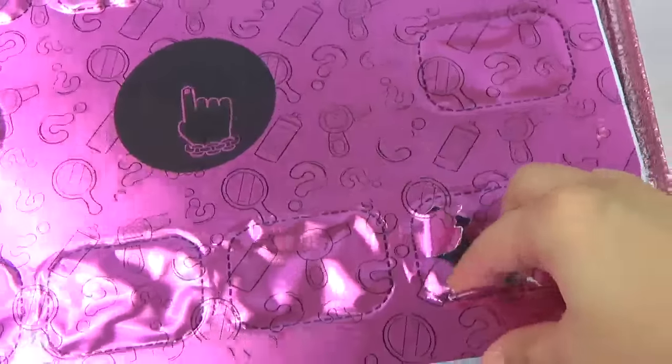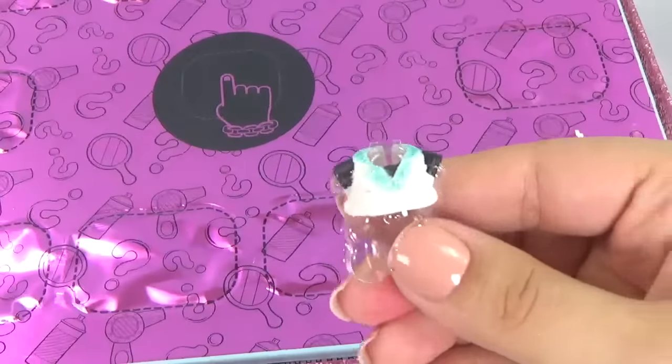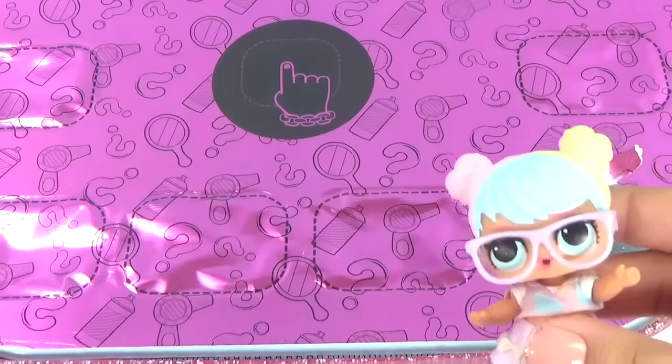Okay, let's help her out with the rest. What do we get here? Ooh, we've got an accessory. Here is a top. Pretty glittery. It's got glitter all over. My turn next.